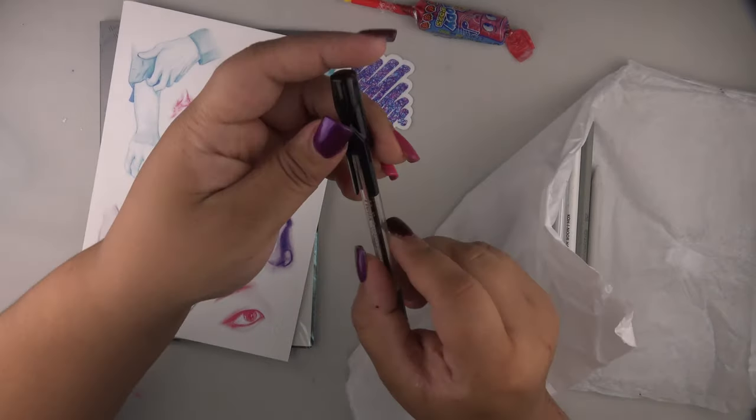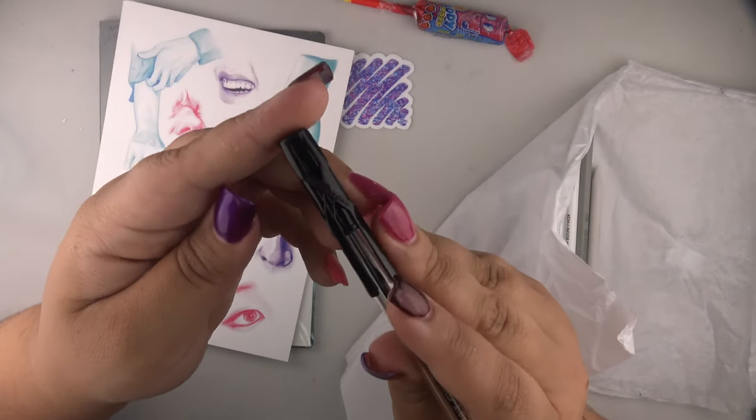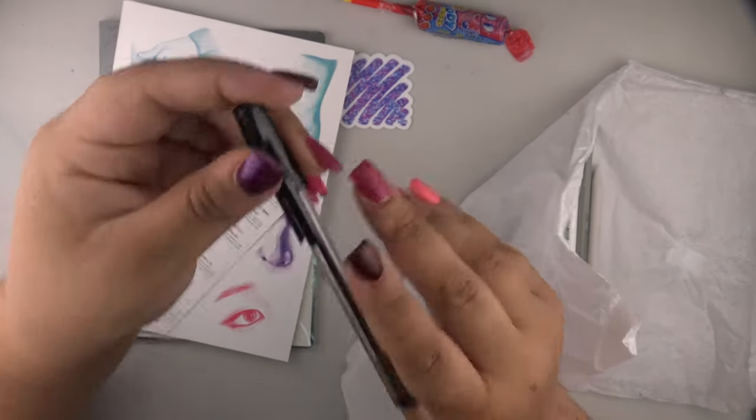Oh, that's cool. I like the clip. It's like a double clip. It's like split. Oh, that's cool. I like that.